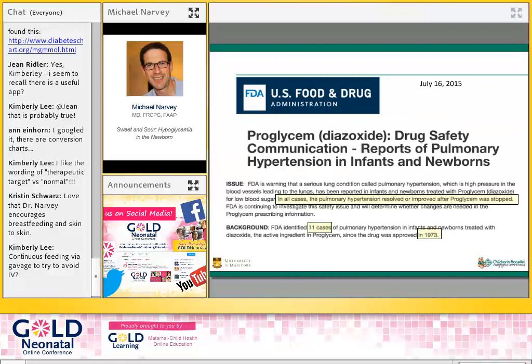Unfortunately, this was brought to my attention on July 16th, 2015. The FDA in the US put out a warning about diazoxide, and what they warned about was pulmonary hypertension. They said that not only was pulmonary hypertension more common with diazoxide, but that if you stopped it, it went away. They identified 11 cases since 1973. So it's certainly not very common, but the reason this came to my attention was we were starting to see cases of pulmonary hypertension in these kids.